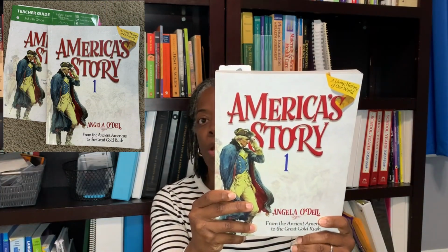The first thing I will say is our textbook spine is America's Story 1. This is by Master Books. Angela Odell is the writer of this curriculum, and we decided to use this. I had a friend of mine who was using it. She really loved it.